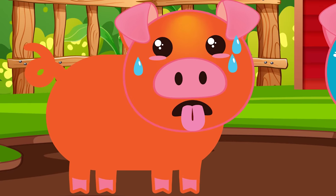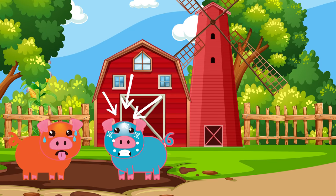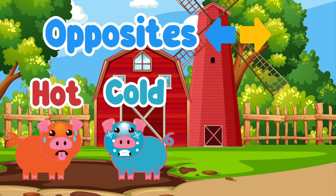Oof, looks like he's sweating. He looks like he's feeling a bit hot. The sun must be out and he's feeling very hot. How about this pig? How do you think this pig is feeling? He looks very cold. Yeah, he looks cold. Hot pig, cold pig. Hot and cold. Hot and cold are opposites.